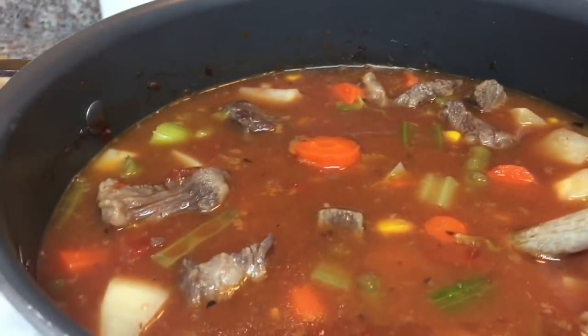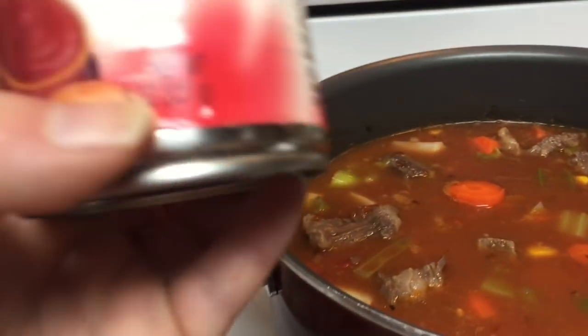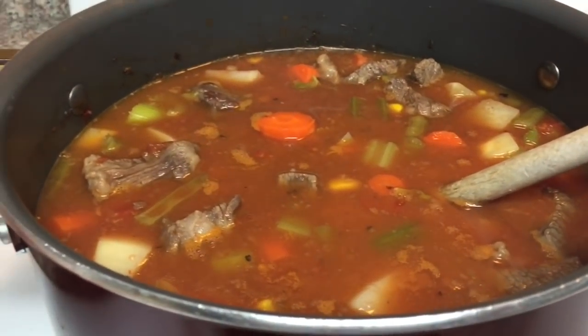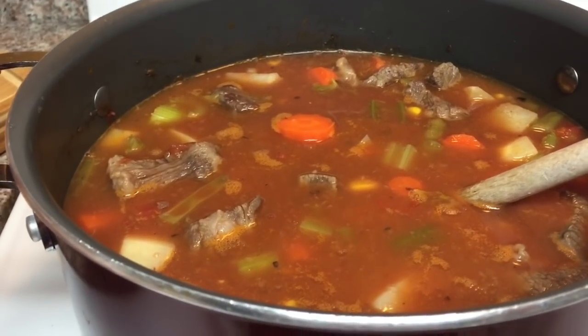Everything is in it besides the cabbage, which I will not put in for about an hour. I did go ahead and put a small can of tomato sauce in it. I normally would put that size can of tomato paste in it, but I didn't have any, and it's a pantry cleanup. So I went with tomato sauce.